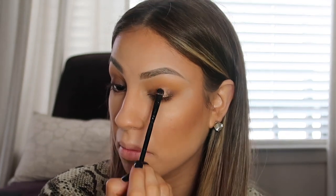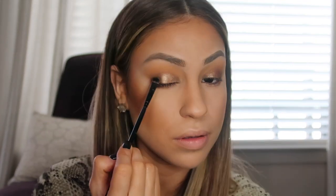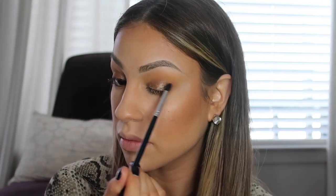And I do spray my brush with a little bit of setting spray just to amplify the shadow a little bit more. Going back in with the other palette and taking that same dark shimmery color and popping that in the same areas, which is the outer corner and the inner corner, just making sure that everything is blended between the bronzy middle color and also the darker colors on the outer edges.